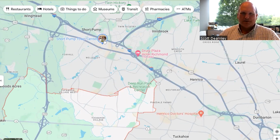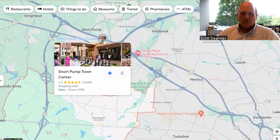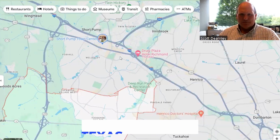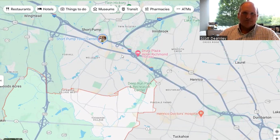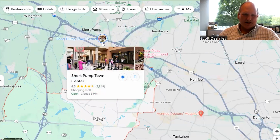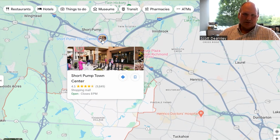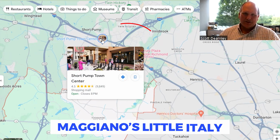Great restaurants up here. We've got a wonderful Brazilian steakhouse here at Short Pump Town Center. It's called Texas de Brazil. And then right up here at West Broad Village, we just opened a second one called Fogo de Chao. I still like the Texas de Brazil one a little bit better. A very high-end steakhouse called Perry's just opened at the Short Pump Town Center. I highly recommend that. There's an Italian restaurant here at the town center I love called Maggiano's.